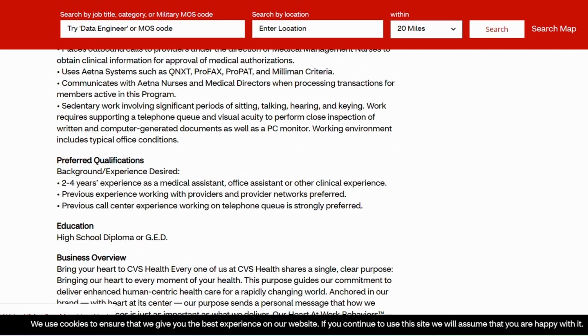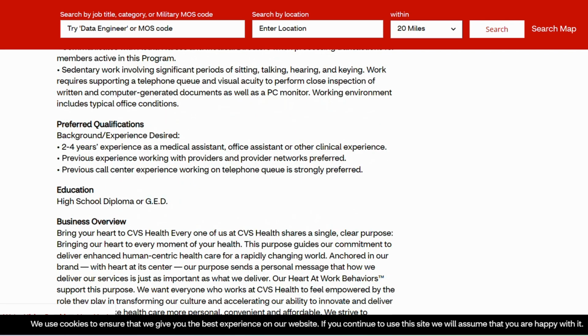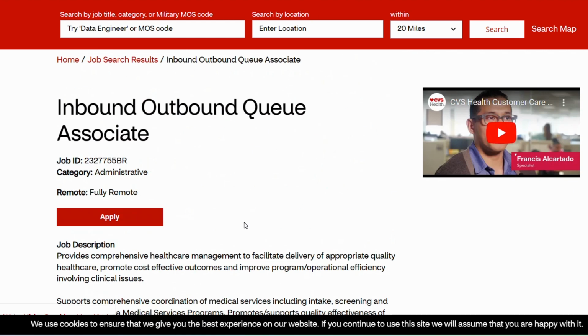This, however, is asking for 2 to 4 years experience as a medical assistant, office assistant, or any other clinical setting type of experience. So this one is asking for some years of experience, okay? And also it's talking about being on the phone queue and so forth. And high school diploma or GED is the education requirement for this role.